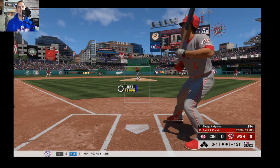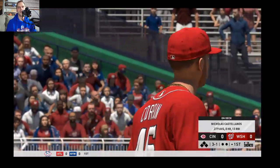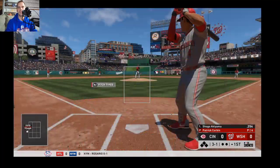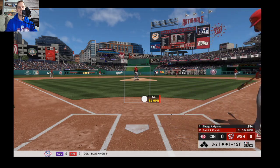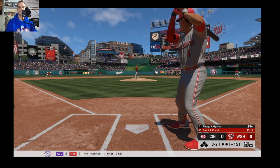2-1 on the way, and that's outside for ball 3. So good hitter's count here for Akiyama to lead off the first. So we'll see what Corbin has. Last night, one of the things that plagued Steven Strasburg was the control issues that he had. So 3-1 on the way, and that's in there for a strike. So a good comeback pitch by Corbin. Get this count full.